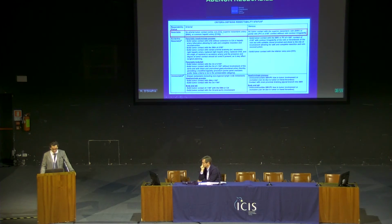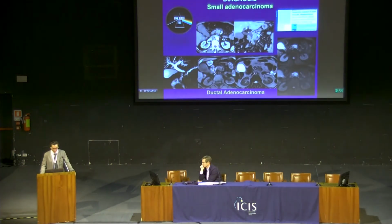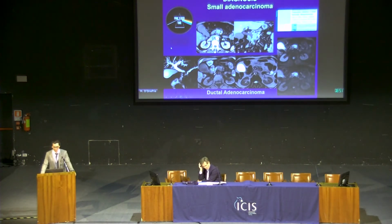What about the staging? It's easy to be sure about the resectability, but to be sure that the lesion is really resectable, I want to detect it. A small lesion is a matter of time for sure. So if the lesion is isodense, this is another case, please consider once again the use of MR.